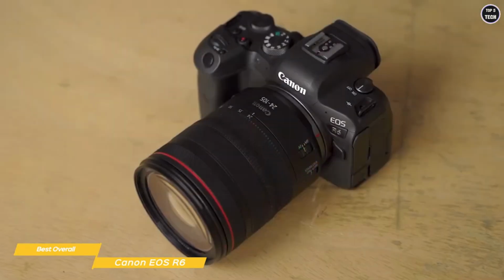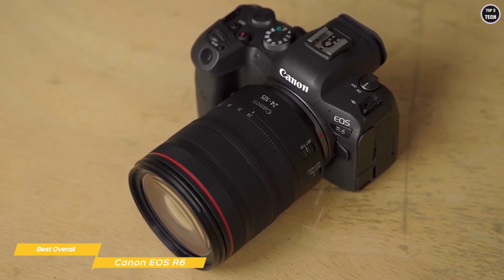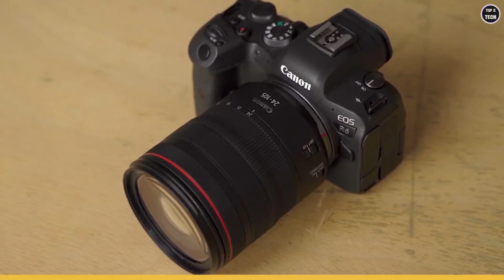It does cost quite a bit, but there are more expensive options out there that don't really offer much better performance. This is the perfect amount of quality and price to get you into the professional camera range, with pretty much every other choice being more expensive without getting much value in return.